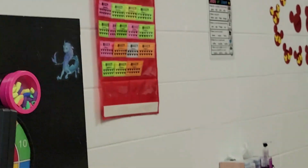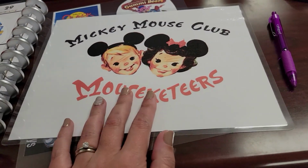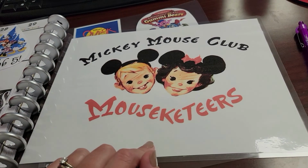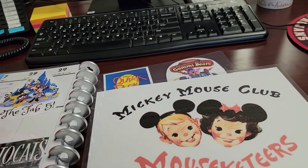And then my little punch card chart over there. Let me zoom in on it. How cute is that? It's filling up because the students are getting their cards today. But I'm going to hang this on top of it, and it's going to be the Mickey Mouse Club, and those are like their membership cards, and then they are going to be official Mouseketeers. So I think that is a lot of fun things to add to my room this week.